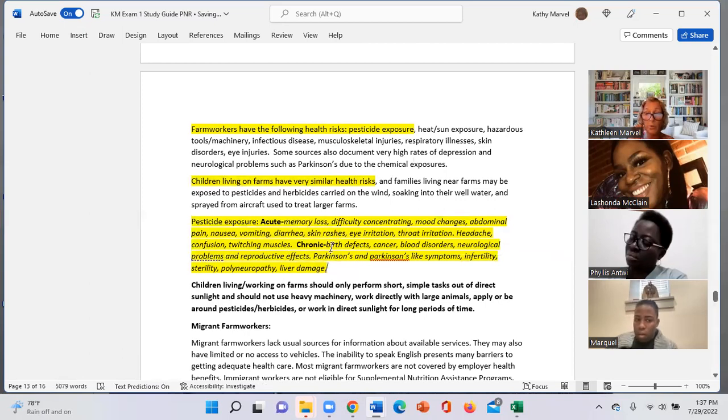Since pesticide exposure is such a prevalent and very serious risk factor to farm workers and rural residents, it's one of the biggest. There are many risks, but pesticide exposure is the most common. So I've outlined it for you. What does pesticide exposure look like in the acute phases, chronic phases? If they've had a pesticide exposure, you're really dealing with tertiary prevention, right? Because they've had the exposure.